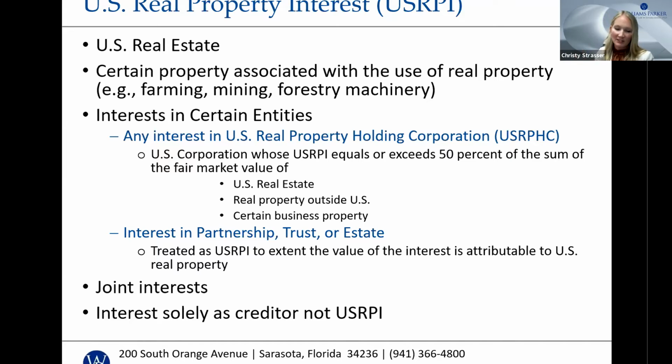And then with these pass-through types of entities, partnerships, trusts, in that situation, it's kind of just a look-through of the percentage interest owned by a person. So if you own 10% in the partnership and the real property is sold, the partnership sells the real property, you are liable as a non-resident for 10% of that purchase price. FIRPTA tax will apply to that.